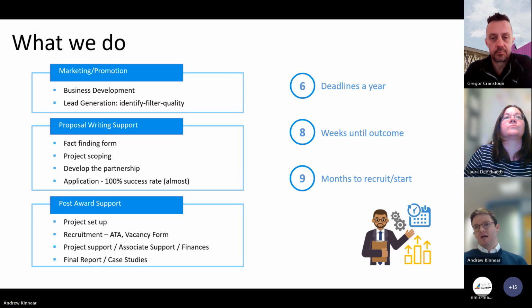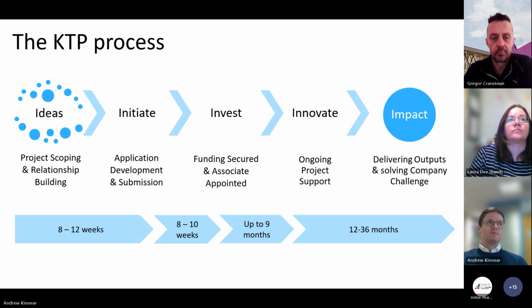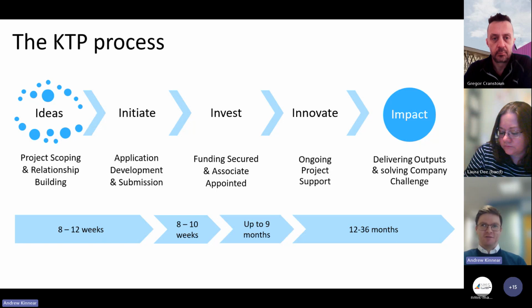As Laura mentioned, there are approximately 6 deadlines a year. It takes about 8 weeks till we hear an outcome and 9 months to recruit, but I'll go into a bit more detail on the timings here. So if you are looking to potentially build a KTP project, from that initial idea to really submitting an application, we would be looking at, I would suggest, about 8 to 12 weeks on average being the key part. Sometimes it does take longer.